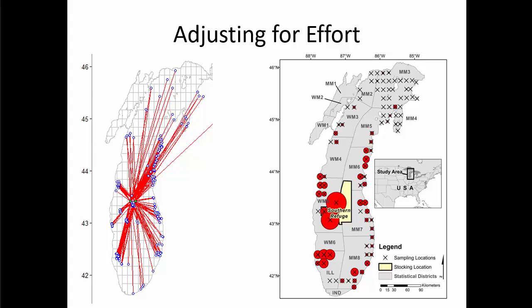The graph on the left shows all the recoveries of lake trout that were stocked in the mid-Lake Michigan in the early 2000s. And this is, of course, Lake Michigan. If you just look at that, you would think that there aren't very many recoveries, the abundance is relatively low around the southern refuge, and most of the recoveries occur along the shoreline. Of course, that's not effort corrected at all. It's just a straight dump right out of the database.